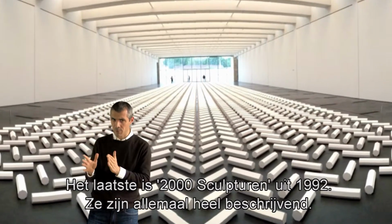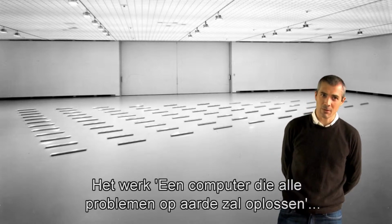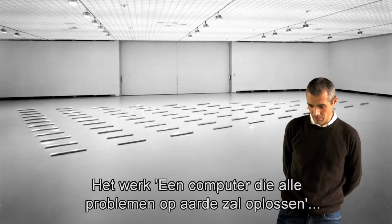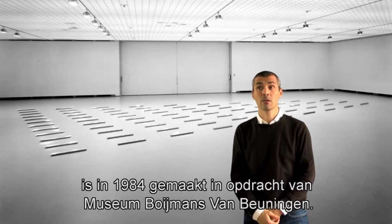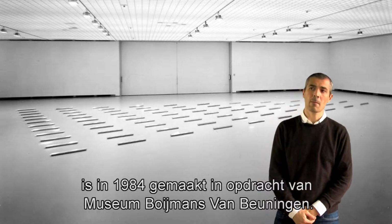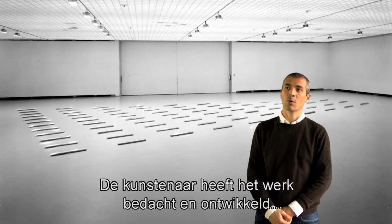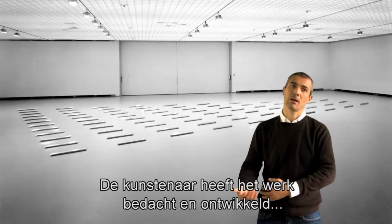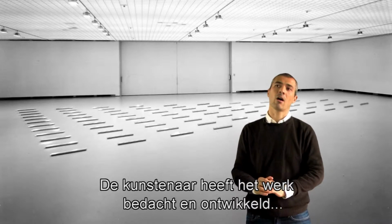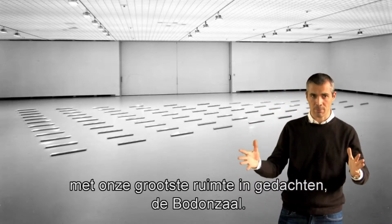They're all very descriptive. So A Computer Which Will Solve Every Problem in the World was a work commissioned by our museum, by the Boijmans Van Beuningen, in 1984. And it has been conceived and developed by the artist thinking of our main exhibition space, which is the Baudon space.